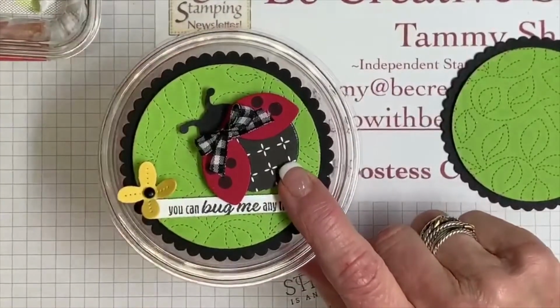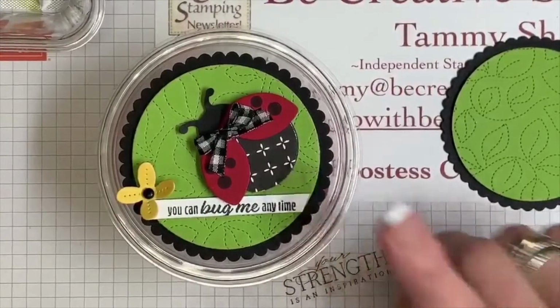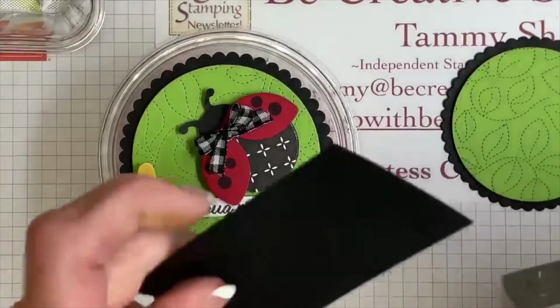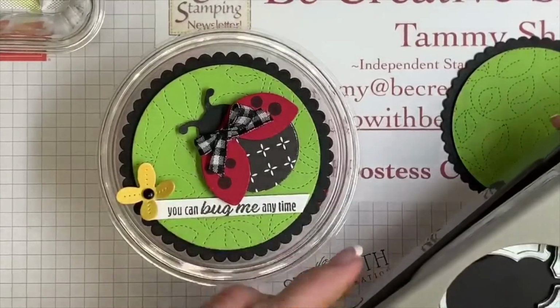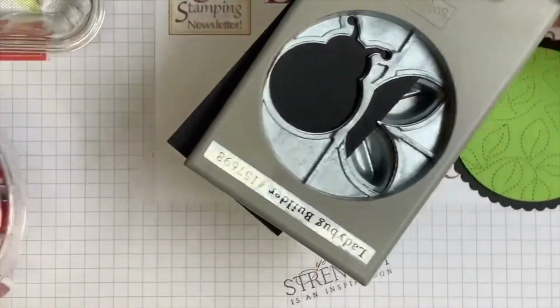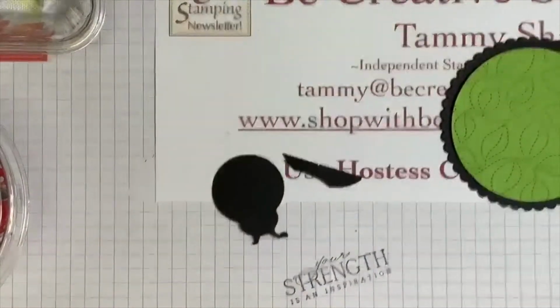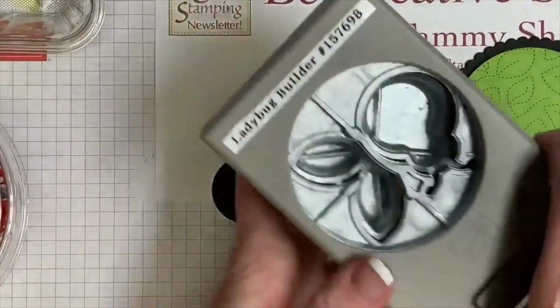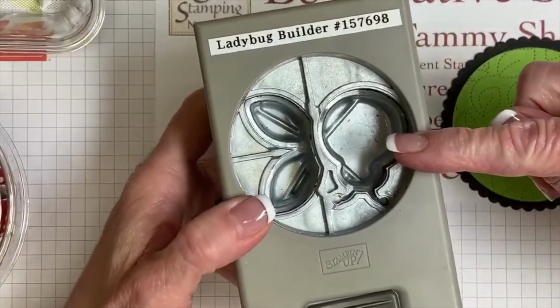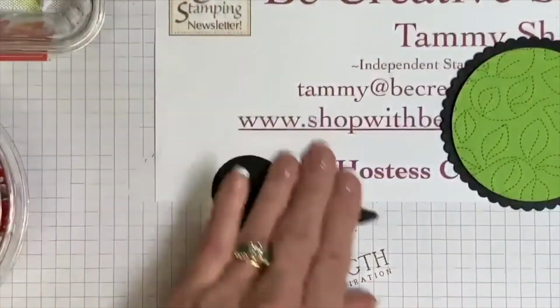Again, we're gonna make that same body, okay, like we did once before. So if you missed it the first time, we're actually gonna do it again. We're gonna do the wings differently though. All right, so there's the body. Sometimes the builder punches are harder to punch, and that's because there are different mechanisms in there, okay?